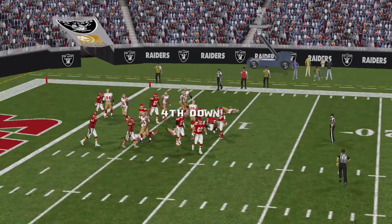First and 10. Ball on the 25-yard line. Full house backfield here. Dropping back to pass on first down. Gets the pass off. The pass is picked off.